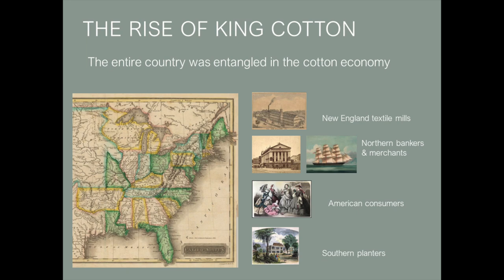And we sort of give ourselves a pass in northern states, like, oh, that was the South, that wasn't our problem. Really, the entire country was wrapped up in it, because you have, of course, the southern planters who were the literal enslavers, but you've got a whole lot of people making money or benefiting from it. You've got New England textile mills spinning the cotton. You've got northern bankers giving mortgages to southern plantations and northern merchants sending it across the sea to England to be spun.